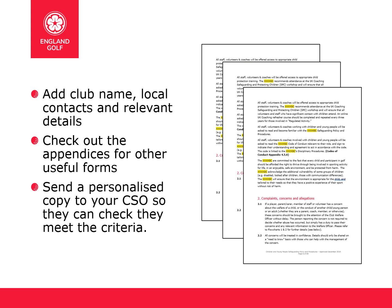When prompted, simply add your club name, local contacts, and other relevant details in the policy and in the appendices. Once you've done this, it's worth asking your club support officer to sense check them before you take them to your board or management for signing off and adoption.